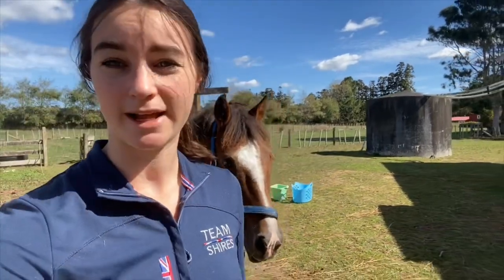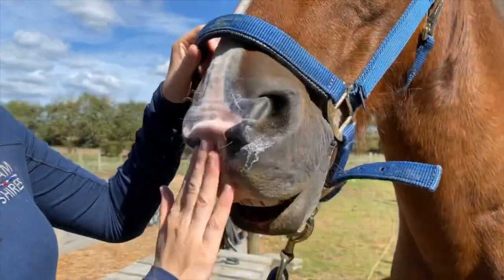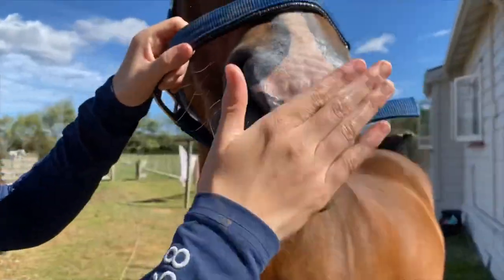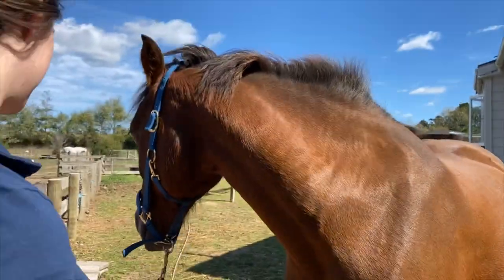So I've just grabbed him out of the paddock and given him a groom and set up our makeshift trot poles. Sunblock on Ronnie's nose. Usually if he's in the paddock all day he just wears his mask, but because he can't have his mask while he's being ridden, I just put some sunblock on it. Hey buddy.